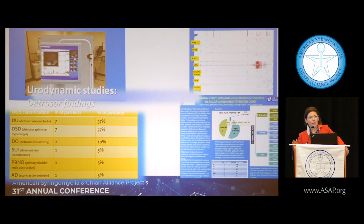Certainly classically, and that's also described in tethered cord, particularly in patients with spina bifida, you want to have detrusor sphincter dyssynergia. However, in our patient population, I have to be honest here, this is adults and kids, so certainly there might be a bias, but our urologist looked at our data and found that there's also a high prevalence of detrusor underreactivity in those patients that responded well to tethered cord intervention. And so it might not just be the detrusor sphincter dyssynergia.